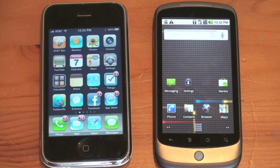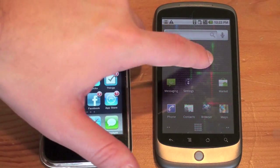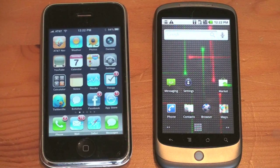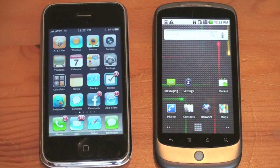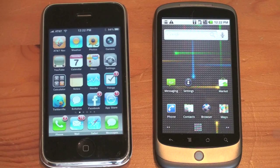5 hours of battery life, talk time on the iPhone compared to 7 on the Nexus One. 300 hours of standby time on the iPhone compared to 250 on the Nexus One. 3 megapixel camera on the iPhone, 5 megapixel camera on the Nexus One. So right off the bat, Nexus One has an edge in almost all specs that we've gone over thus far. Both have Wi-Fi, GPS, voice commands. They both have app stores. The iTunes app catalog has about 93,000 applications, or a bit more now, and the Android Marketplace has about 20,000.